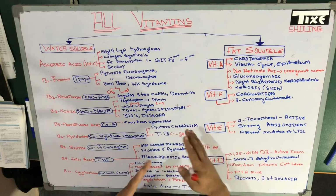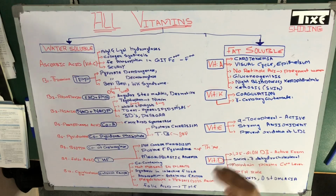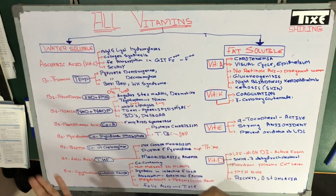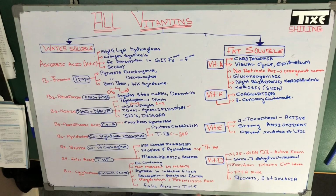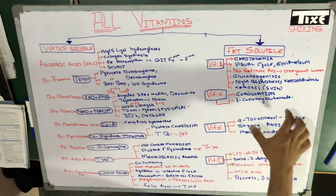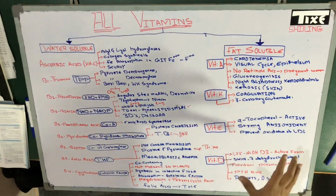All right, now let's move towards the fat-soluble vitamins. Fat-soluble vitamins are easy compared to B1, B2, B3, which are a total mess, because we only have vitamin A, vitamin K, vitamin E, and vitamin D. That's it. The important vitamins are A and D, and I have written all the important things regarding these vitamins.